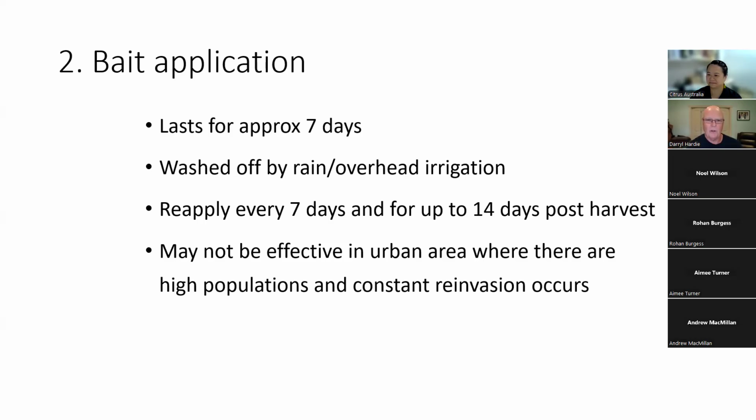So, but the 2 main ones are Q-fly and medfly. Medfly is a lazy flyer. It will not move more than about 50 meters in a generation unless it has to. It will just stay in the area. Whereas Q-fly is a very mobile, large, robust species.